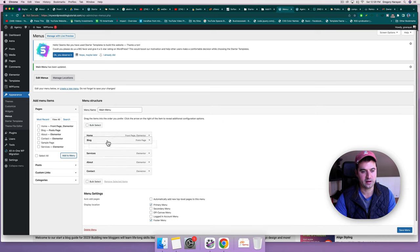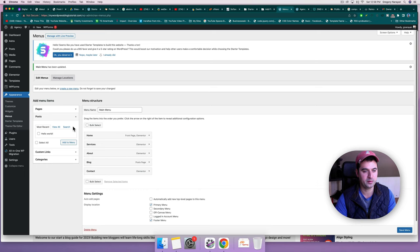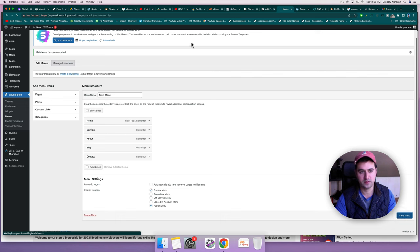And you can just drag how the menu appears, or you can make drop-down items by indenting them. Kind of cool. We want blog at the second to last spot. And beautiful. You can also put in blog posts onto this menu, custom links to a third-party site like Google, Facebook, Instagram, or categories if you have a specific category of blog posts. Let's make sure to save the menu, and it should be looking good on our site.